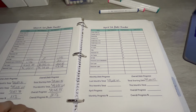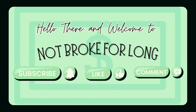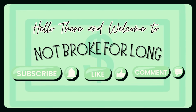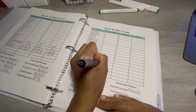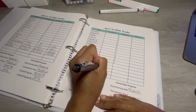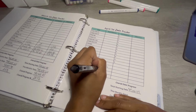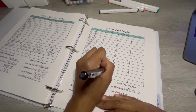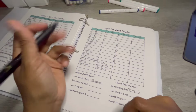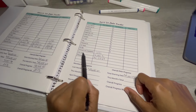Let's add up everything to see how much debt we have paid off for the month of April. All right, so once again, I did not write down the starting numbers from last month, and we are down to three debts. So let's get into it with the personal loan.